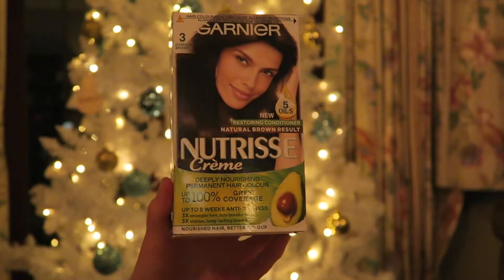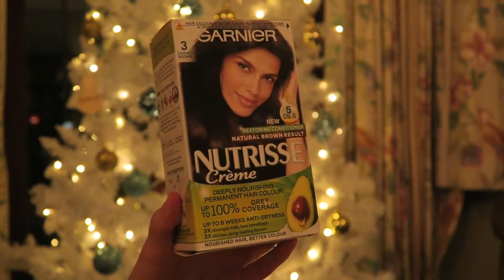I first of all have this. So this is the Garnier Nutrisse Permanent Hair Colour, and this one is in the shade number 3, darkest brown. Probably once every 6 months I tend to dye my hair a bit darker, and then it kind of lightens itself up to a medium to light brown, and I just like to go darker coloured, so I picked that up and I'll put that on my hair.